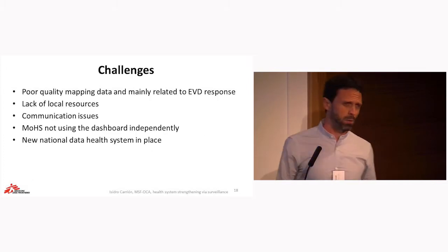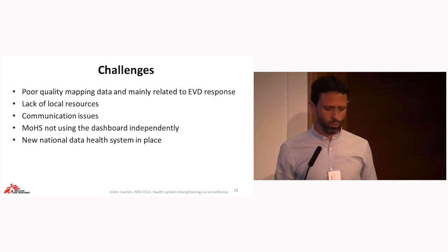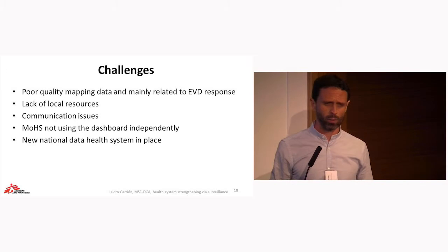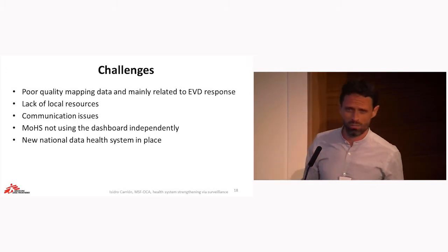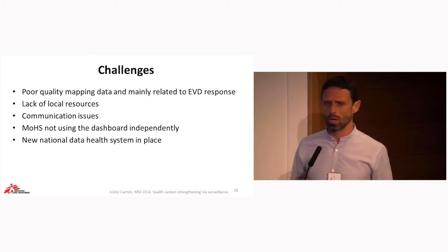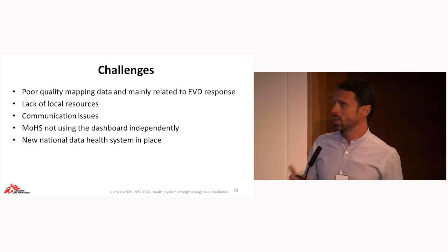We faced some important challenges. For example, the mapping data was of poor quality and mainly related to Ebola. The lack of local resources: MOH didn't really have the capacity to allocate any extra resources, human or logistical, to the district surveillance office. Some communication issues at the beginning with WHO and MOH, but now it's working very smoothly.